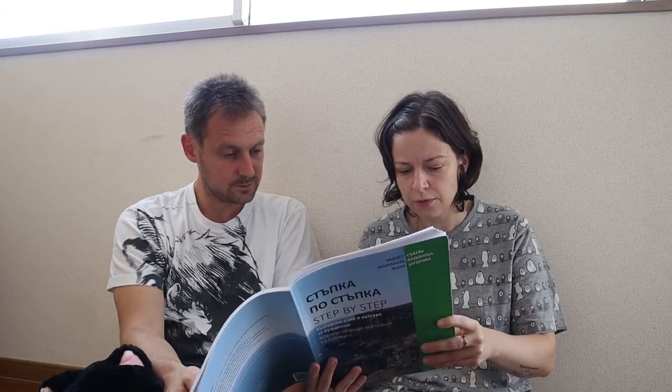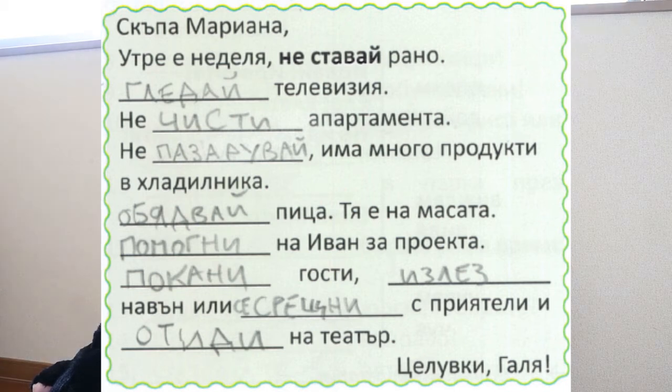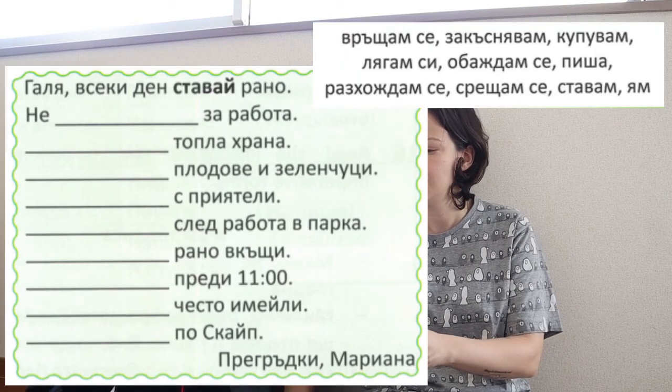Okay, for some of the verbs, there is no difference, but for the ones where you have to choose between perfective and imperfective here, which ones have we used? Are these one-off actions or actions to be repeated? Think about it. Help Ivan with his project. Invite guests. Go out. Meet friends. Go to the theater. Is this about what you should be doing regularly or about what you should do once? No, that's what you should do once. Yes, exactly. Покани гости. Помогни на Иван.